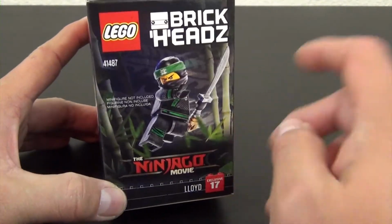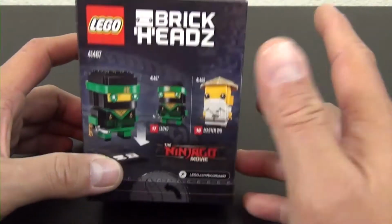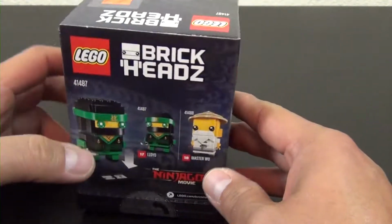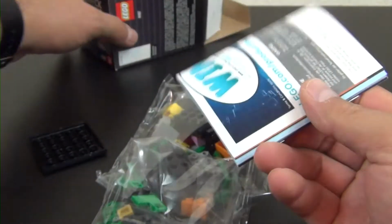But anyway, you can see this one is a figure that's obviously based on the Lego Ninjago movie, even though obviously Ninjago has been a very long theme in Lego way before the movie. So let's go ahead and bust this one open. I don't expect this to be much different than a lot of the previous BrickHeadz that we've built on this channel.